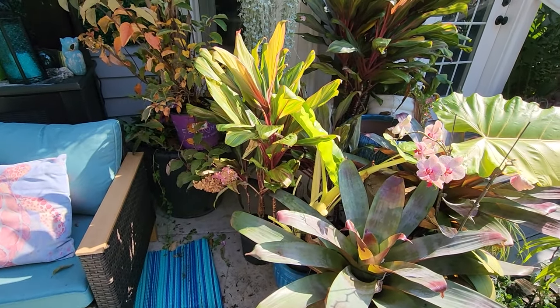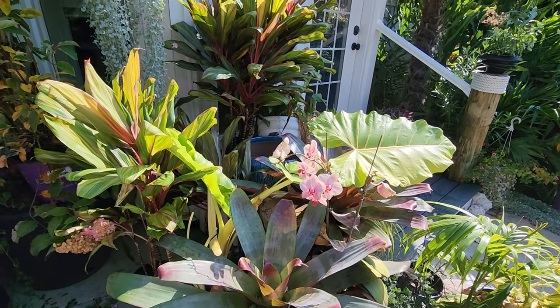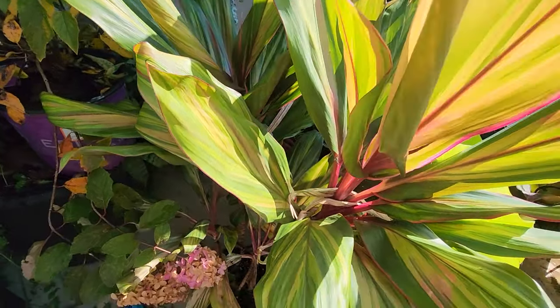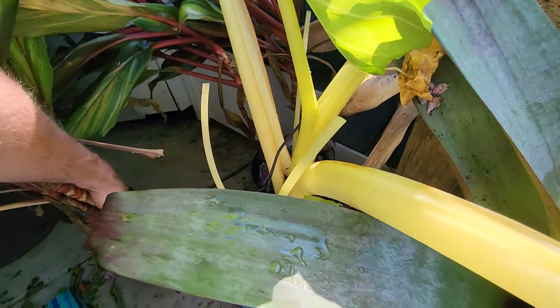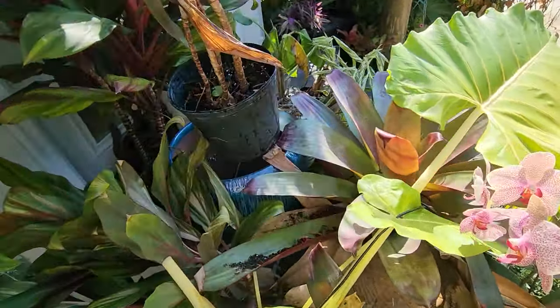I should really repot that, but it's not an ideal time to do that. Should also probably move this orchid. It's not getting shaded from the Robellini palm anymore. I do still have this cordyline here that's just chilling on the ground. I could take this for right now, just drop that over here.